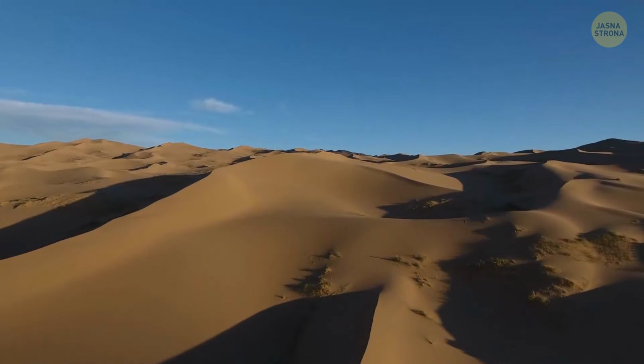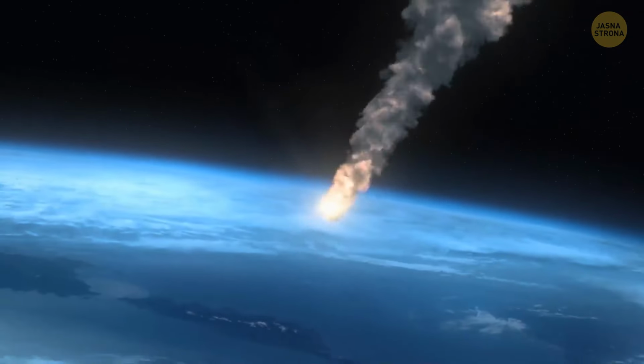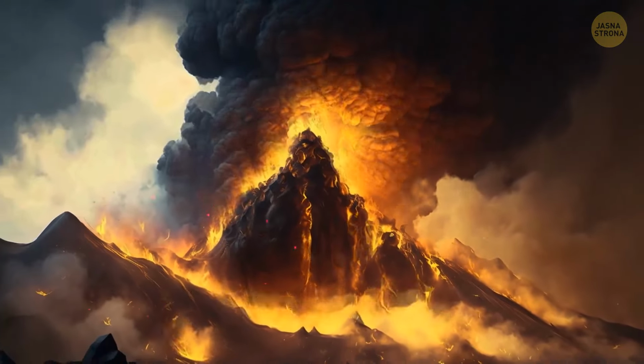The theories trying to explain this phenomenon include sand dunes shifting, meteors entering the atmosphere, distant volcanoes erupting, Earth's crust cracking during earthquakes, and even gas bursting out of underground vents in the sea or lake bottom.